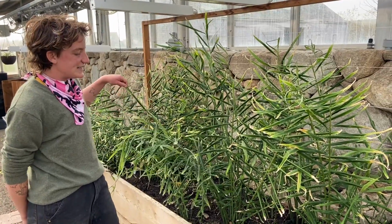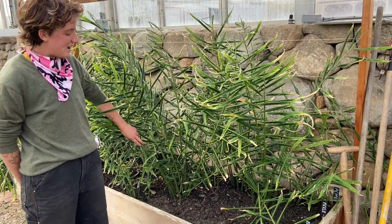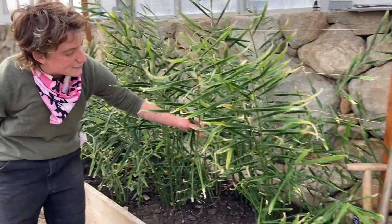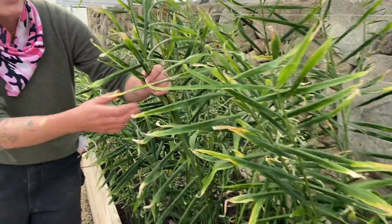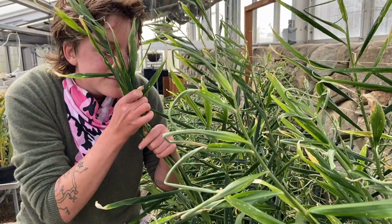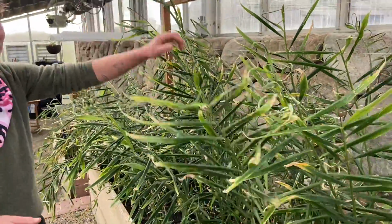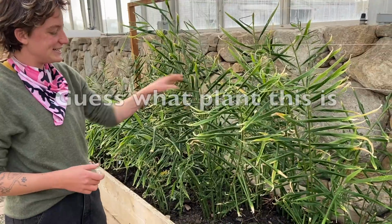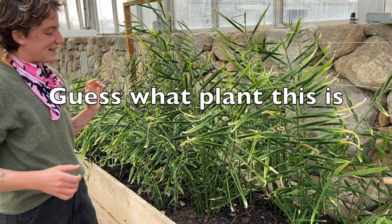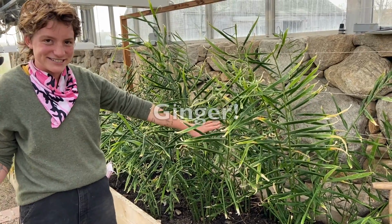For instance, you may not know what this is. It's got kind of thick, straight stems, almost like a reed, and then it has almost a bamboo quality leaf. And if you were here, you would be able to smell that it smells really sweet. This is my first time ever growing this plant. This plant is ginger, which is very exciting.